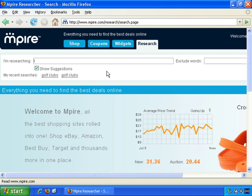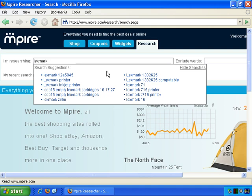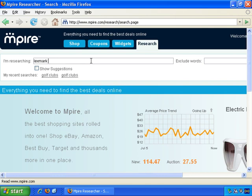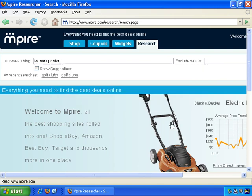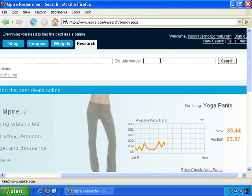How about Lexmark printer? Okay, some examples popped up there. And there they are, some search suggestions. I'm going to hide those for now, but they're pretty specific, as you can see. Let's hide those for now and just go with the generic Lexmark printer. And okay, let's hide that again. Do I want to exclude any words? No, but if you did, you would enter them here.